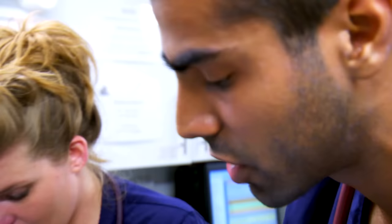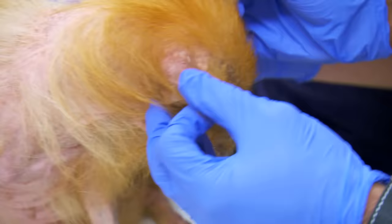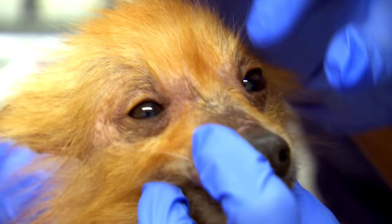Look how much hair she's lost. You can see right through to her skin. You shouldn't really be able to do that at all. When Scott told me there was no history, it was literally like a nightmare. I was like, oh, can't I just have an easy vaccination or something to do? But I'm happy to do that, so bring it on.